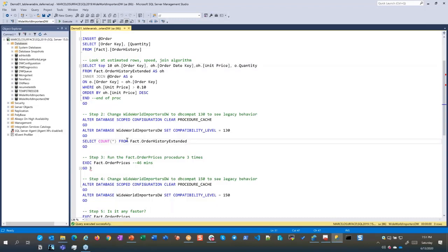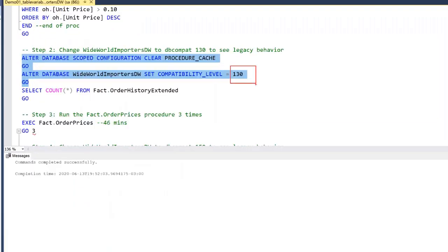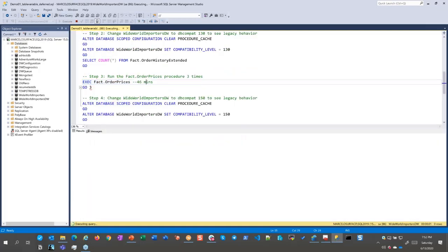Okay, so I'm going to clear my procedure cache here, and I'm going to change my compat level to 130. It's now running as SQL Server 2016. Okay, so I'm going to run it. I'm not going to execute it 3 times. Sorry, I'm going to execute it only once, and we're going to wait. Sorry, it says minutes, but it's seconds here. It's going to take a while.